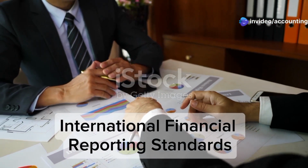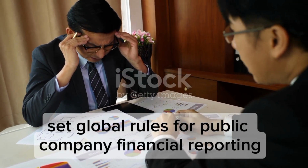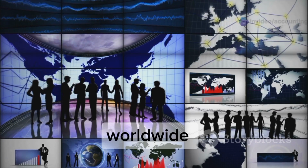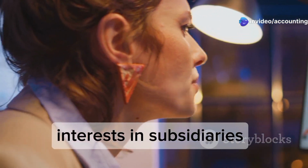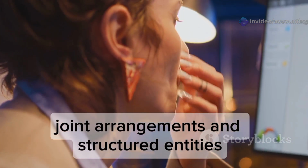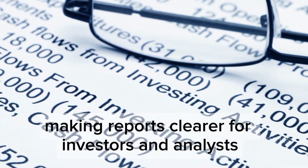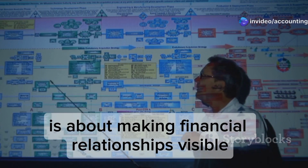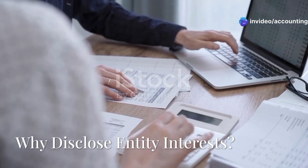International Financial Reporting Standards, or IFRS, set global rules for public company financial reporting. Issued by the IASB, these standards ensure consistency and comparability worldwide. IFRS 12 increases transparency about a company's interests in subsidiaries, joint arrangements, and structured entities. It consolidates disclosure requirements, making reports clearer for investors and analysts. Ultimately, IFRS 12 is about making financial relationships visible and understandable.